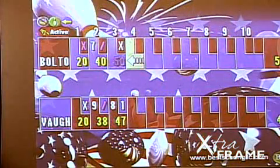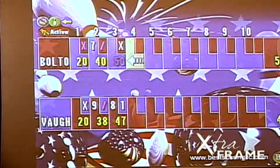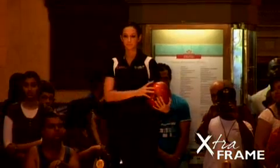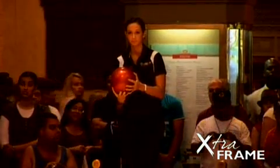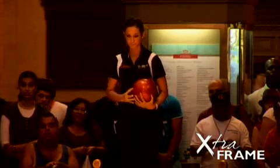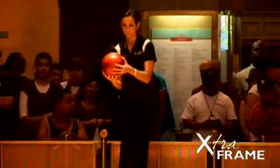Look at the scoreboard. This is the first game. Best of 2. A player has to go 2-0 to win the match. In the event of 1-1, we'd have a sudden death roll-off to see who advances. Elise Bolton now ball in hand, opportunity at the first double of this match. Great opportunity for Elise right here with an open frame.